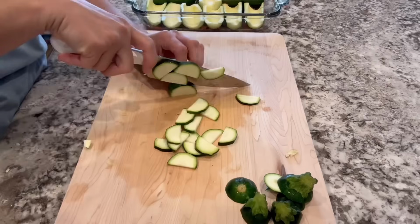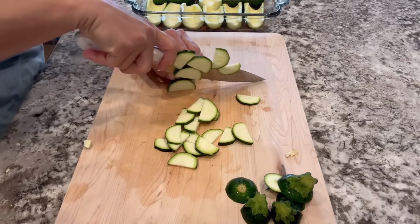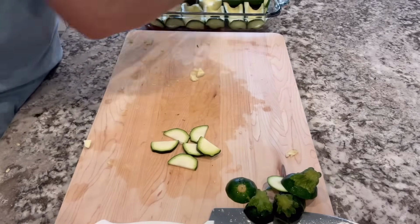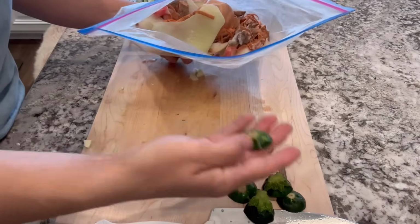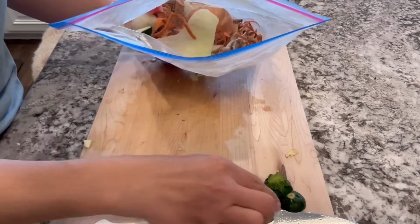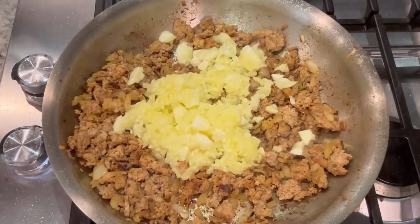Now with the tops of the zucchini and the bottoms of the zucchini, you can also save that for later to make a vegetable broth. So just throw those in a bag in the freezer for later. And if you have extra zucchini that doesn't fit, of course, you can just slice it and add it to the casserole dish like I did. Absolutely nothing goes to waste in this meal.